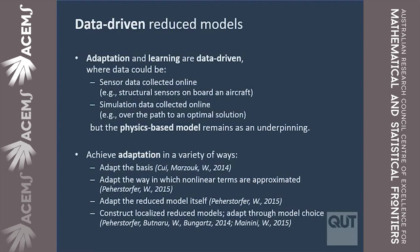Or you could imagine constructing lots of reduced models in the beginning and then using more of a machine learning classification approach, where you say, let me figure out what's going on right now, and you choose model number 5 or choose model number 498 and do the adaptation through a localization.